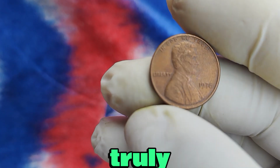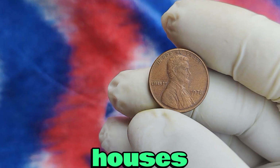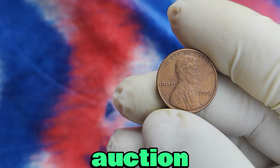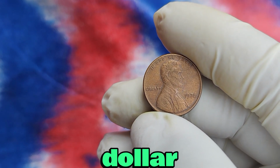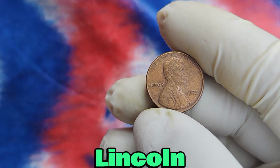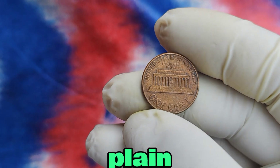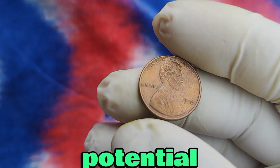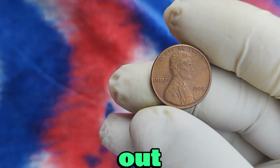For coins that are truly rare and have been professionally graded, you can sell them through specialized auction houses like Heritage Auctions or Stack's Bowers Galleries. These auction houses have buyers who are specifically looking for rare coins and can fetch top dollar for your coin. So there you have it, the 1976 Ultra Lincoln penny is more than just a piece of copper, it's a potential gold mine hiding in plain sight. With its unique history, minting errors, and massive potential value, it's a coin that every collector and investor should be keeping an eye out for.